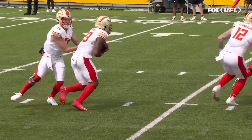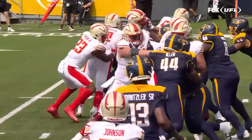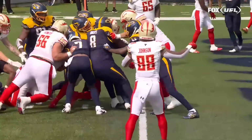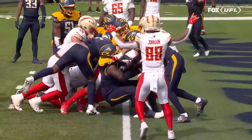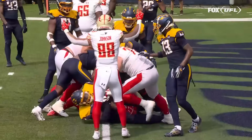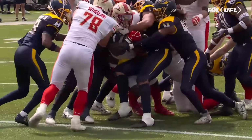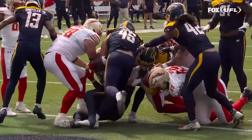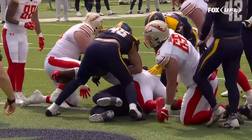From Ricky Person. And he's going to get stopped all the way back about the 3 and just never stops. Look at him just keep pushing and pushing and pushing, and he finally gets across that goal line. Great determination, a little help down low. That was Barry Wesley from Colorado State.